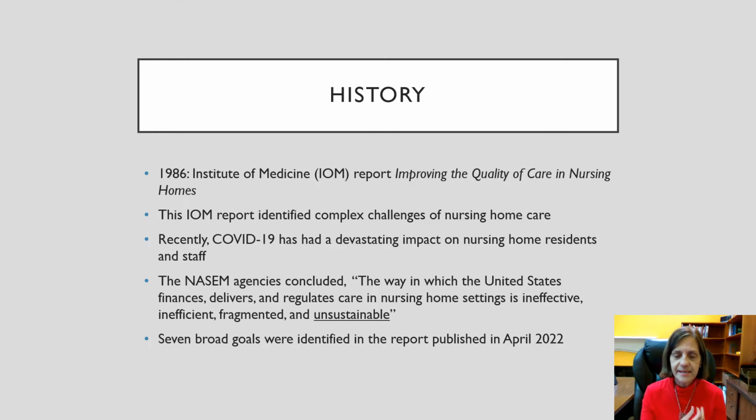Recently, the COVID-19 virus has had a devastating effect on nursing home residents and their staff. And then this National Academies of Sciences, Engineering, and Medicine report concluded that the way in which the United States finances, delivers, and regulates care in nursing home settings is currently ineffective, inefficient, fragmented, and unsustainable. They saw that if the status quo of how the funding and the focus of current long-term care continued, it's just not sustainable. And we have seen that with the COVID virus, that it's so difficult to get staffing. So that's one of the issues.